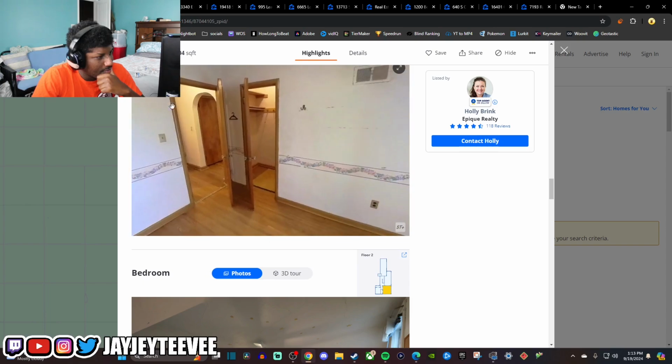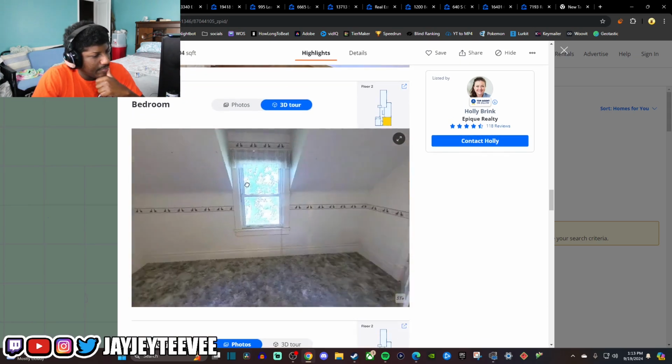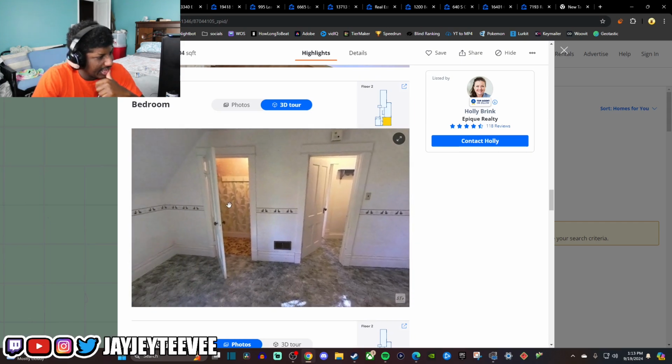And then this bedroom, small as anything. It's probably one of the kids. You gotta have one of the kids staying in here. I ain't gonna lie, got to. Bedroom. What are we thinking here? We're thinking probably another kid. I ain't gonna lie. What does this go to? Is this a bathroom or the hallway or something?